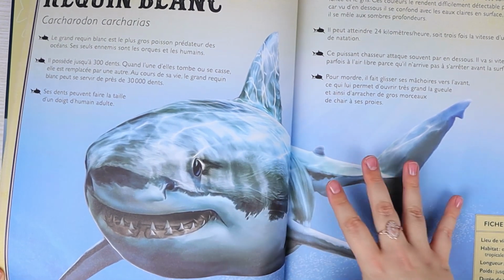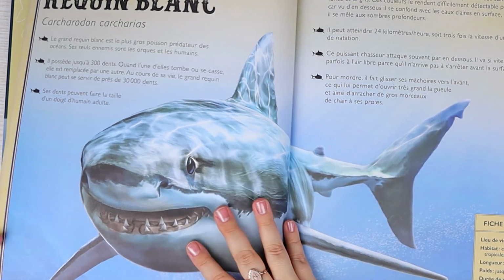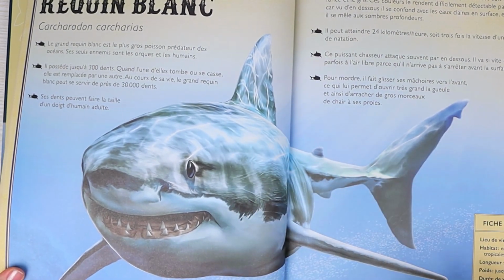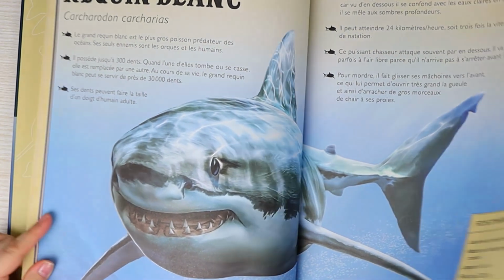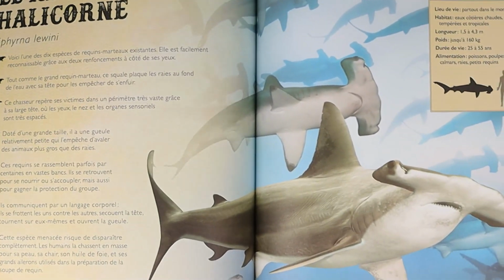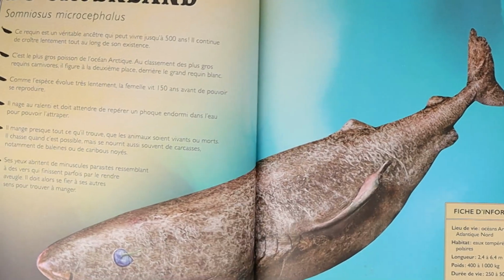Once again, I love sharks and I love animals, so this kind of book is really interesting for me. And look at that. It's simply gorgeous. So pretty.